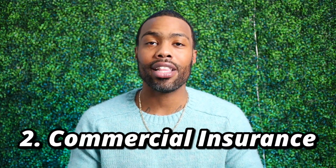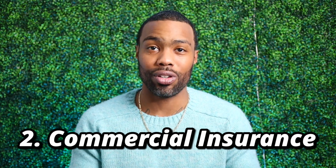Another thing, when you buy them outright in cash, is that now you can get commercial insurance on a vehicle. And this is a huge bonus in the long run, just because you get to protect your vehicle on the highest level. With the low cost that comes with economy cars comes the higher profit margins.